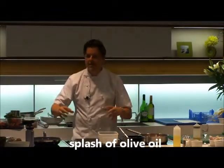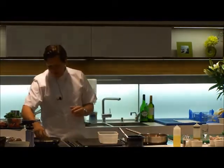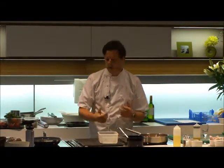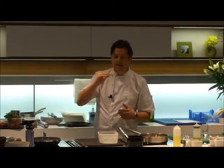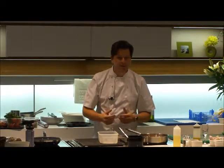And of course, the minute you put the fish in there, it shrivels as it starts to dehydrate. The best thing really is just to watch it. You get an idea for how long these things take to cook. But with salmon, with tuna, with things like cod or pollock, you can just see the colour of the fish rising through the flesh, and then you know it's ready to serve.